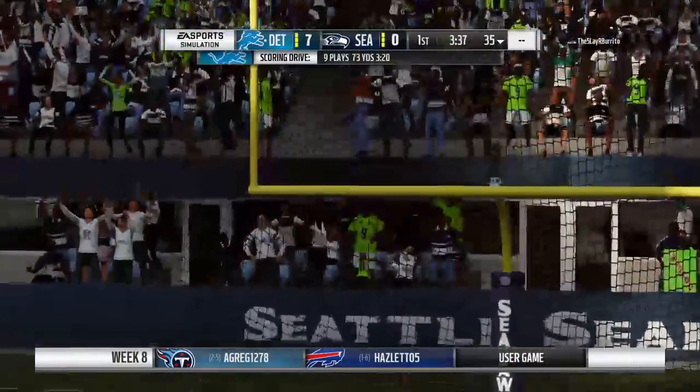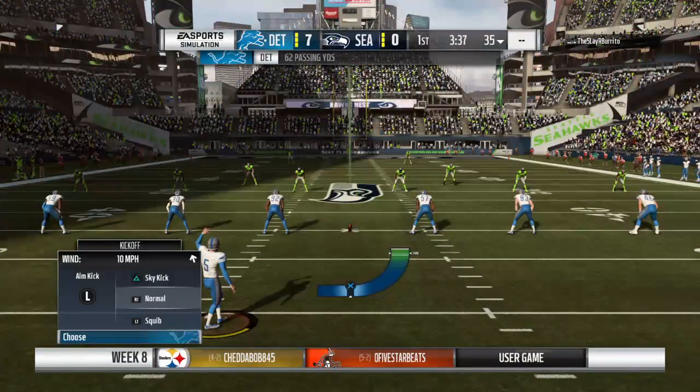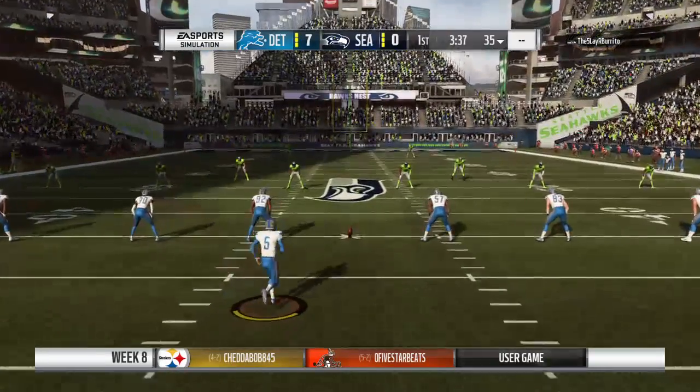Extra point good by Prater. And it's now a 7-0 game. Here's Prater now set to kick it away.